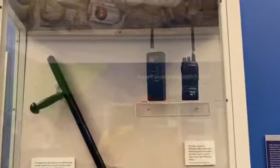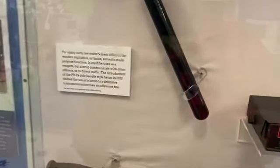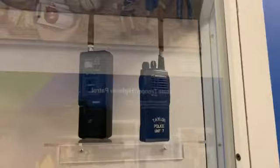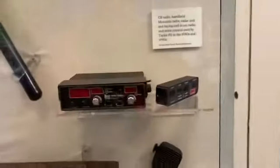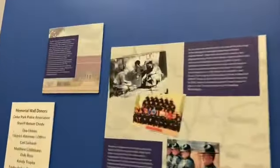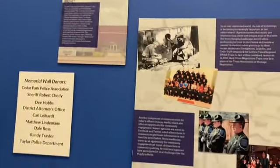And then these are how they used to, this is a baton. This is what they would use to get the bad criminals. And then here's their old walkie-talkies back in the day. And their scanner, radio scanner, and then the police light. And then here are some of the criminals.